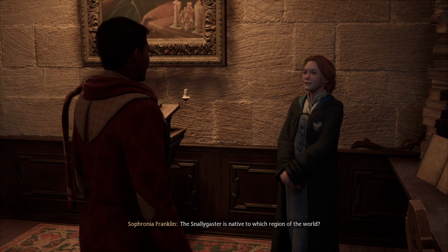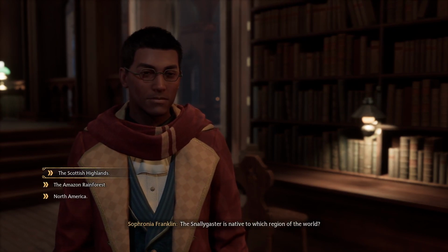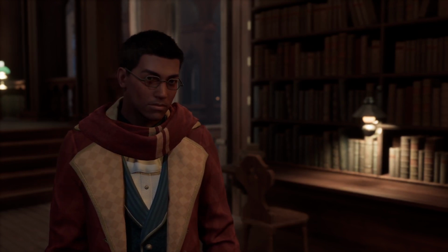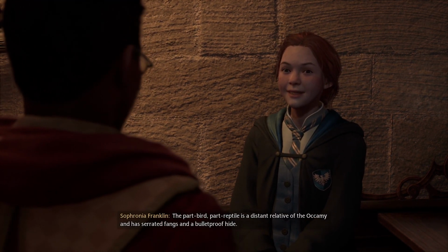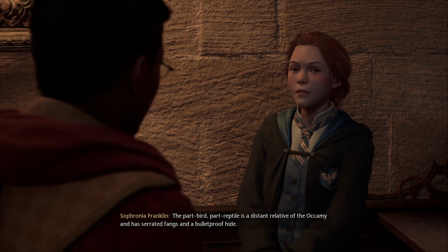Yeah, I'm pretty sure there's actually a book you can read for all those small stories. I haven't read it myself. The Snallygaster is native to which region of the world? The Scottish Highlands. No, the answer was North America. The part bird, part reptile is a distant relative of the Occamy and has serrated fangs and a bulletproof hide. This is a know-it-all Hermione level. Hermione would be jealous.